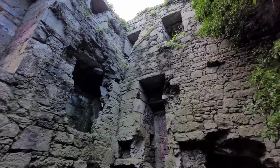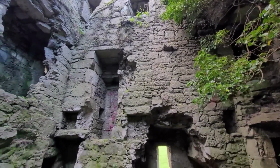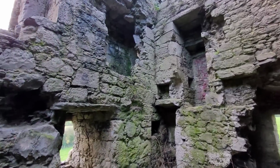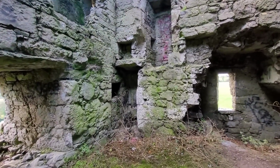Look at this. So imagine people living here, it's extraordinary, really. It would make a beautiful home. We'd buy this one instead of the church.